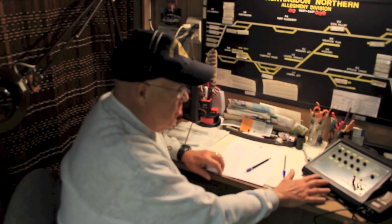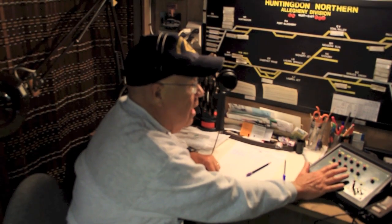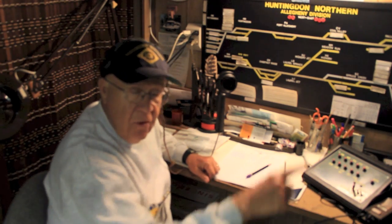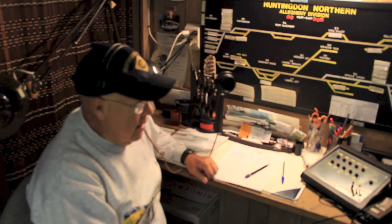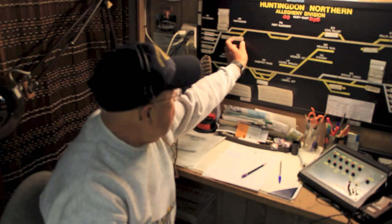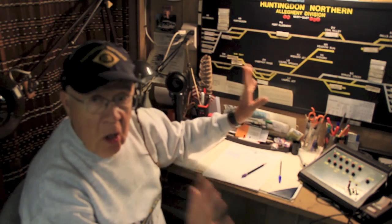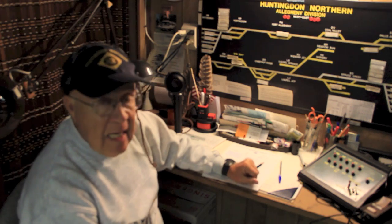Now, this is the telephone system. You've already seen the scissors telephone, but this is the console, and I can push the button and call different stations on the main line, and there's a telephone out there where the yard master can pick it up, or the tower operator. And we have magnetic markers for each of the trains, and as they are reported through different locations on the railroad, the dispatcher has a visual clue as to where things are on the railroad.